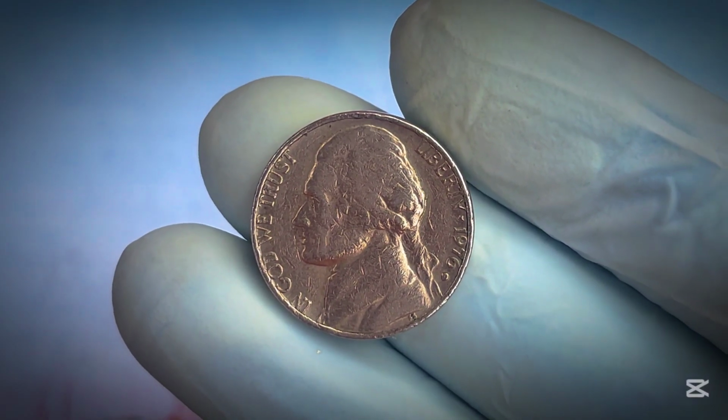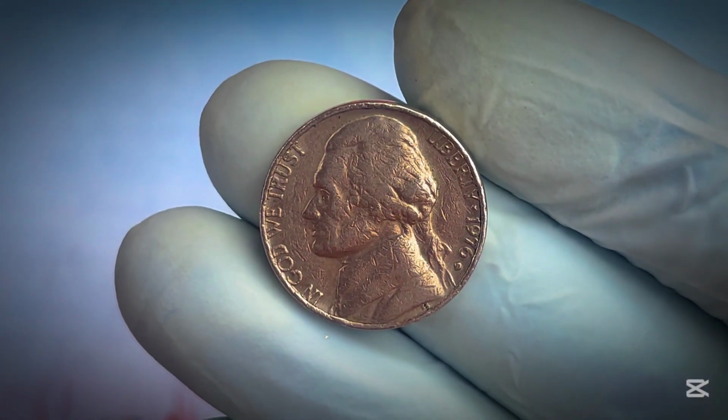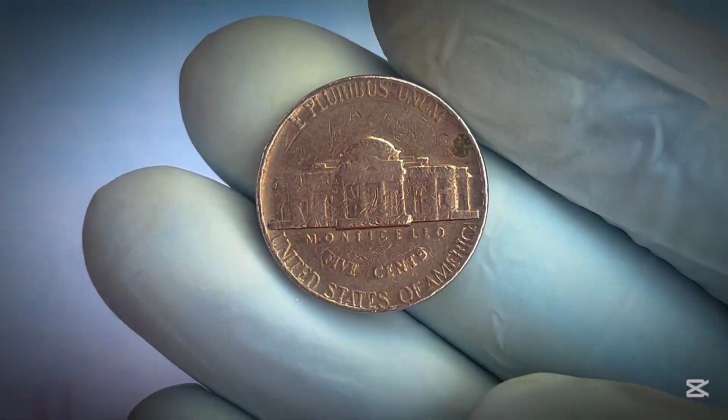Remember, great coin collections are built one coin at a time, and knowledge is your most valuable tool in discovering hidden numismatic treasures. Wouldn't it be something if that knowledge led you to your own 4-figure nickel discovery?